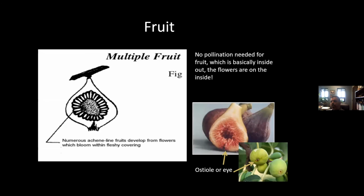The fruit of the fig is actually a multiple fruit, and you can see there's seeds inside of it. It's actually an inside out fruit when you think of it. You don't need pollination to get fruit on a fig. Actually, the fig itself is the fruit and the flower at the same time. You can see it has an ostiole or eye at the base of the fruit, and inside of there, if you ever open one up and really take a look at it, the flowers are actually inside of that. So it's an inside out fruit and flower. To get pollinated, they have to go into that little ostiole and pollinate the plants that way.